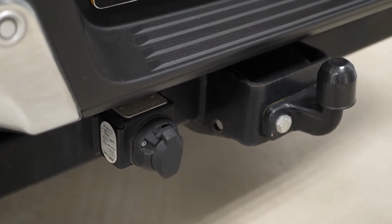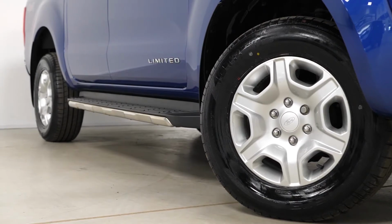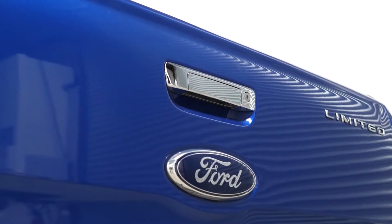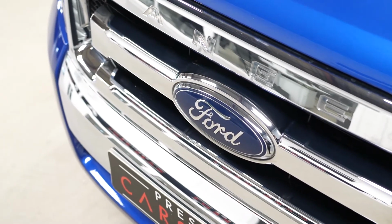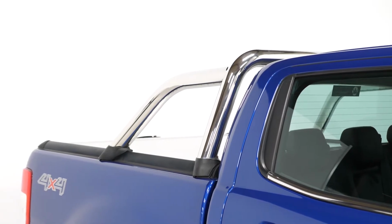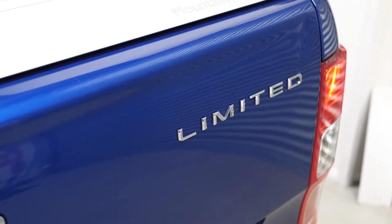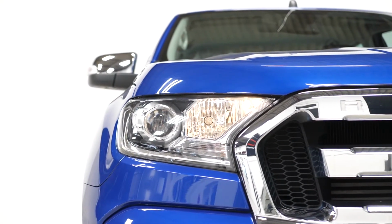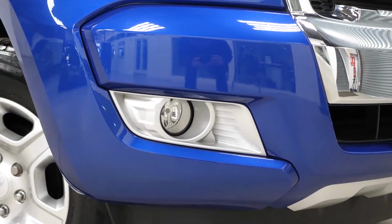Some of the standard features on the exterior of the vehicle consist of the 17-inch alloy wheels in silver, some of the chrome trim inserts such as the chrome grille on the front, the chrome door handles and mirror surrounds, and then the chromed tubular sports bar on the rear cab of the vehicle. You can see some of the limited badging being displayed around the car. You've also got daytime running lights at the front and some of the matte silver trim inserts.